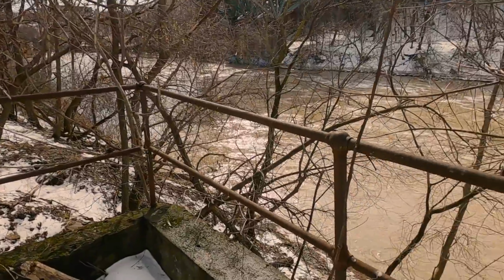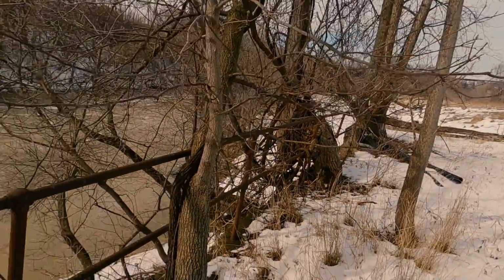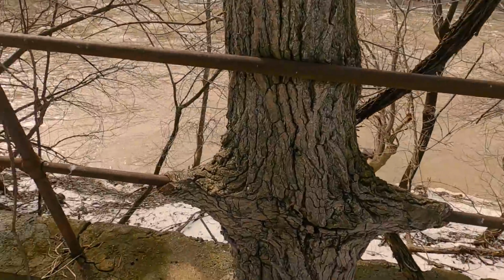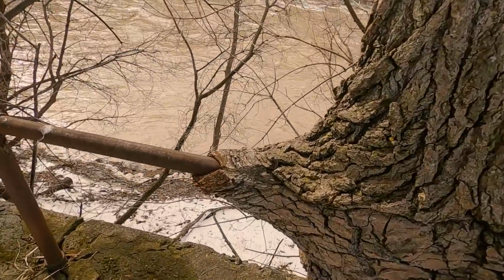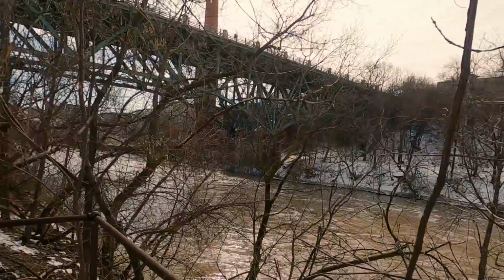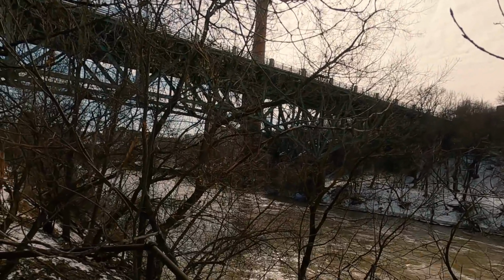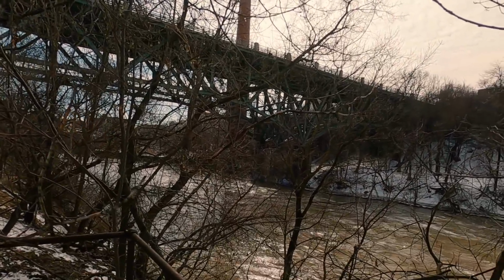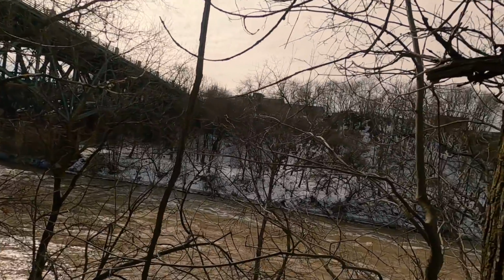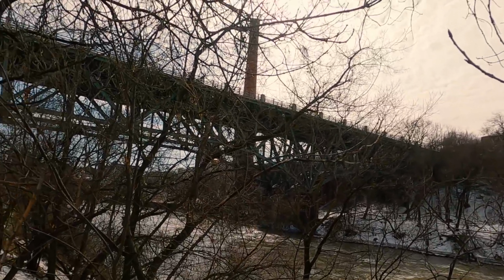So I'm on some kind of old abandoned outlook area. So old that the trees are very much growing into the fence here. It's hard to see, but over there with the smokestack is the old incinerator plant that I explored in another video back in October. Make sure to go check that out if you want to see me explore this old abandoned incinerator plant.